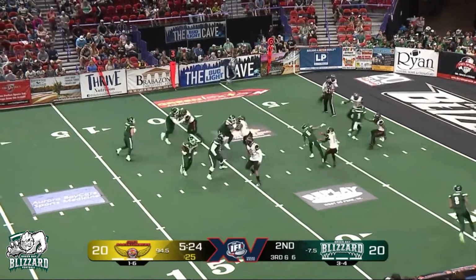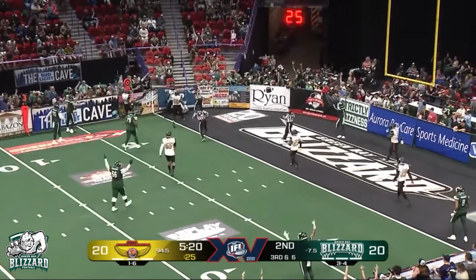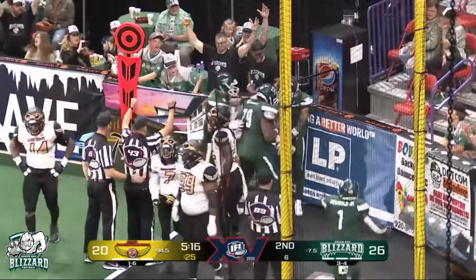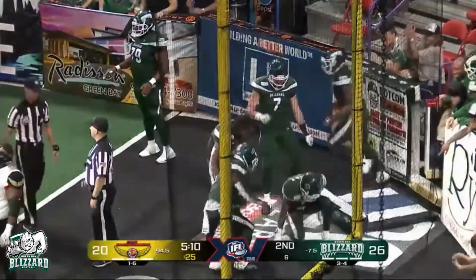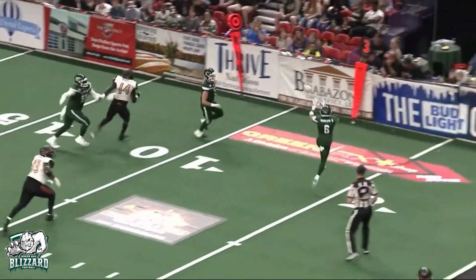Snap to Myler. Fakes the handoff. Rolling out to the left. Dumps this for Mike Green. Mike Green into the end zone. Touchdown Green Bay Blizzard. Mike Green, what a play. Shades of Golden Tate in Minnesota. We'll take another look at that one.